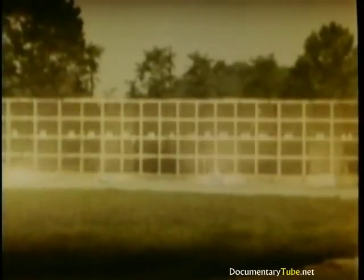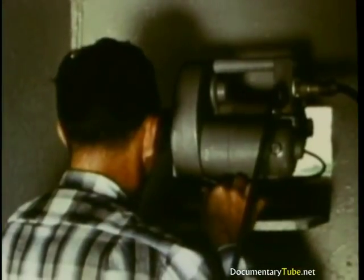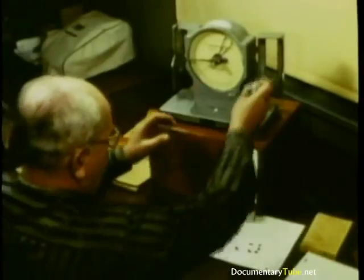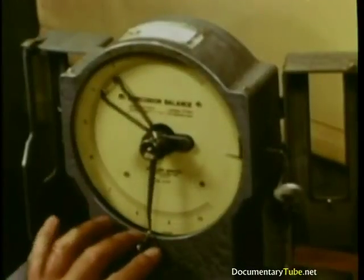A test round is placed inside, and when it detonates, fragments rip through the panels and light from the bulbs is visible. From the film record of the light, the fragment's speed can be calculated. Later, the penetrations are counted and the fragments themselves are recovered and weighed, providing a complete index to the shell's destructive capability.